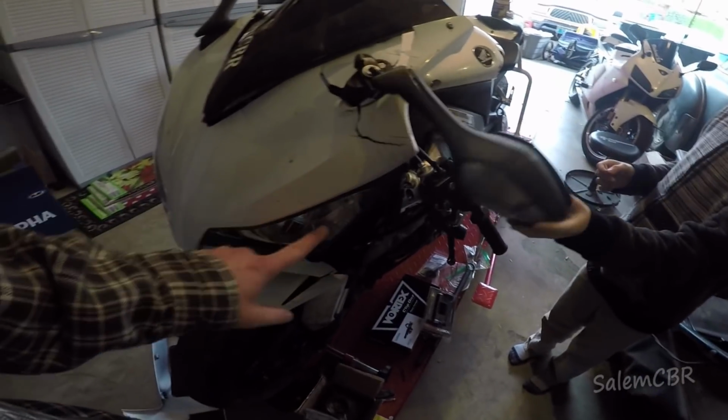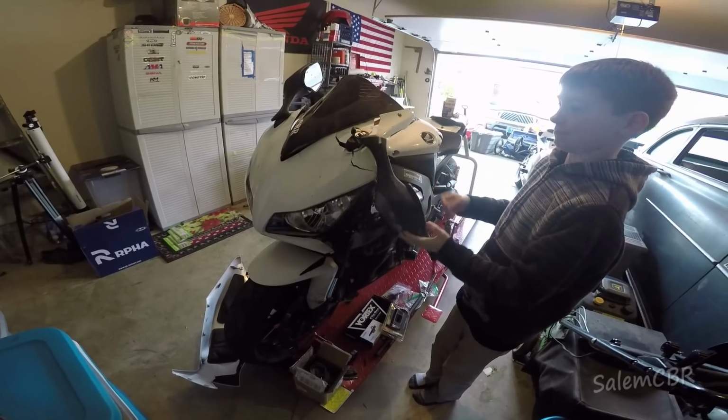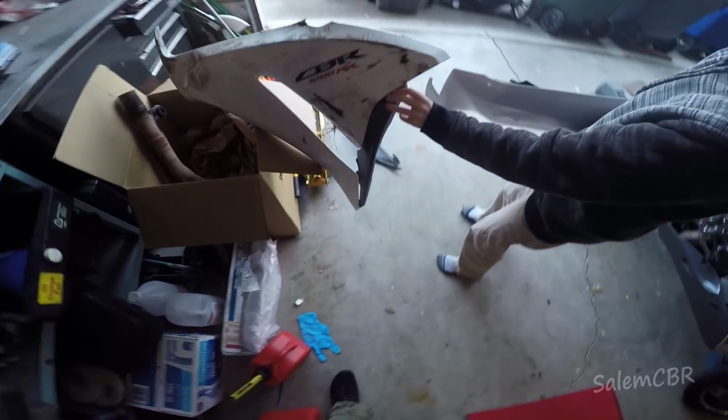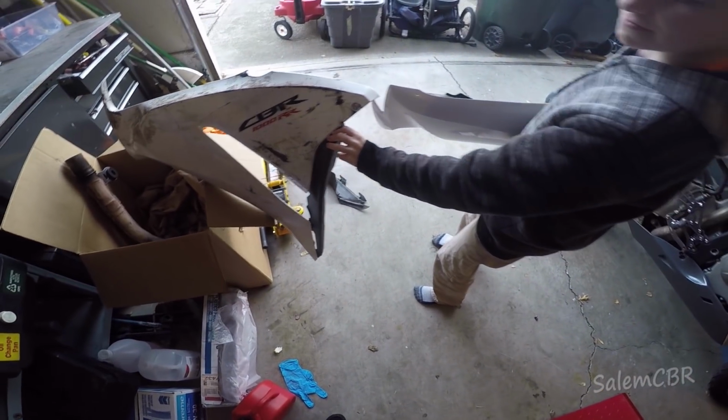Headlight housing, that got scratched, so we'll replace the high beam side. Otherwise, that's pretty well it. No damage here on the right side. Exhaust looks good. Felix has got a good shot here of the damaged left side fairing. That definitely got gouged up.